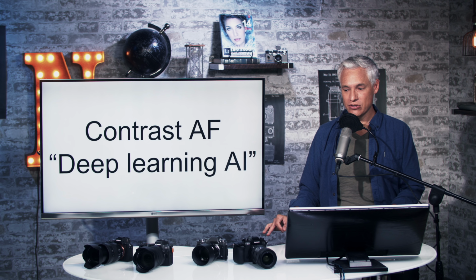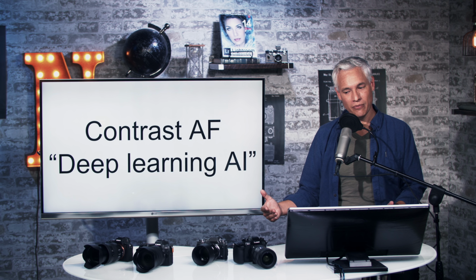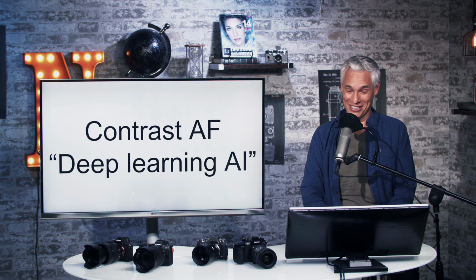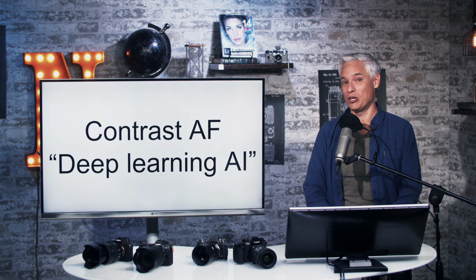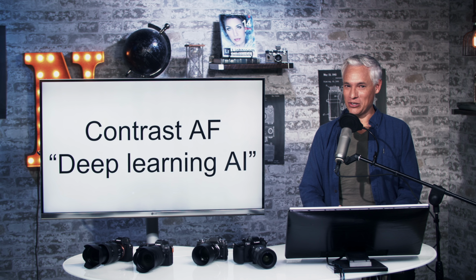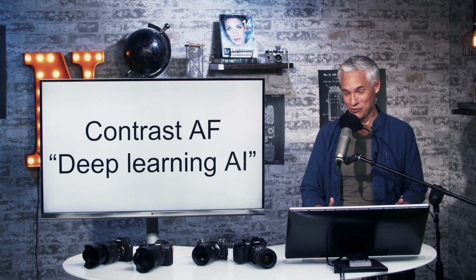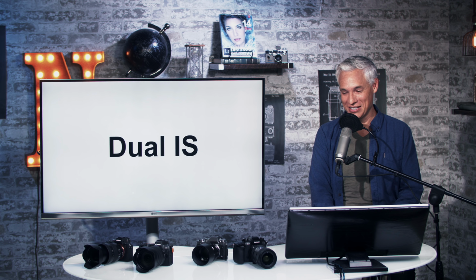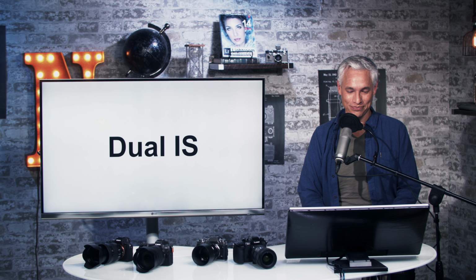But contrast AF is always going to be a little bit slower unless Panasonic actually makes good on this deep learning AI promise. I've heard so many tech companies promise artificial intelligence, and it's become this cheesy buzzword to me, so I take this with a grain of salt. But maybe the AI is actually onto something. I mean, come on. Artificial intelligence requires massive kind of quantum computing levels, and I don't think they're going to be sticking this in the S1.